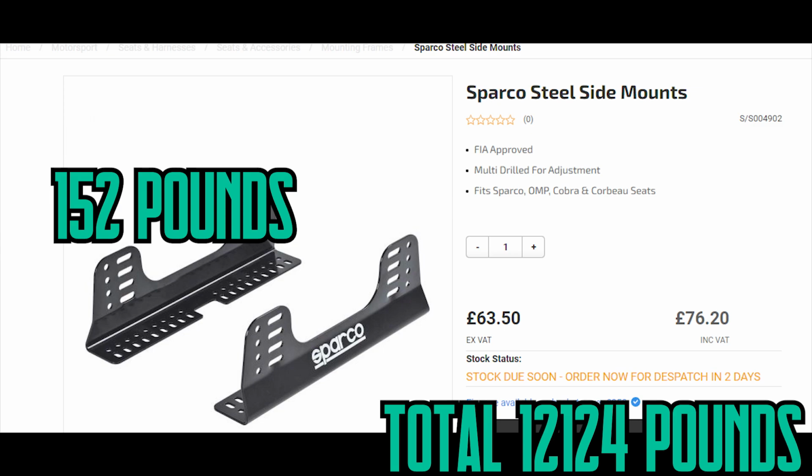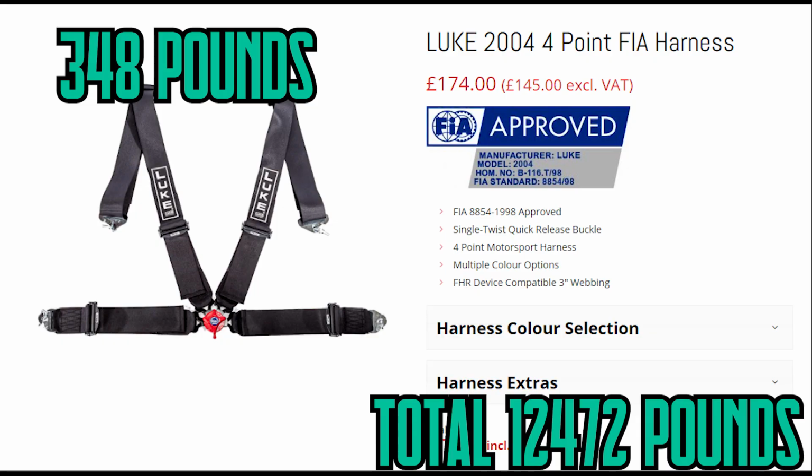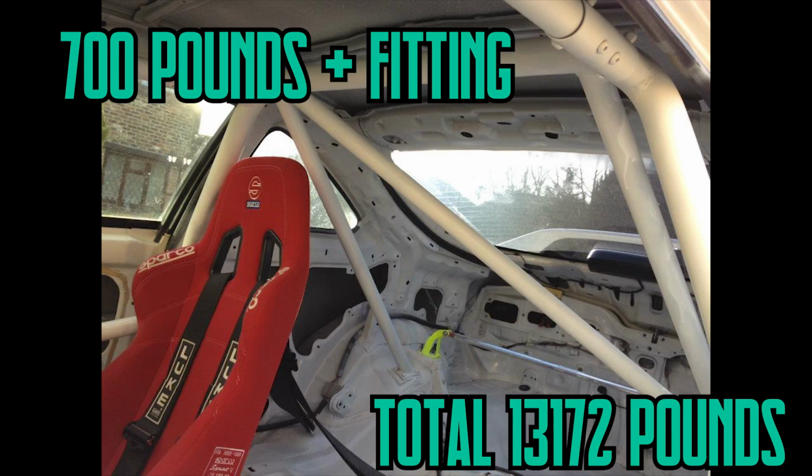And if you've got race seats, you obviously need approved seat mountings. We had two sets of these, but you could halve it and only have one. And with the seats come harnesses. I can't remember if we had 4 or 6 point harnesses, but let's just go with 4 point. Obviously they have to be approved. Once again, we had two sets, so this is just my costs, but ultimately you can halve that if you're only going to run one seat ever.